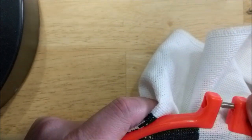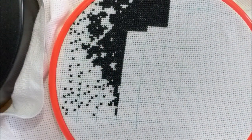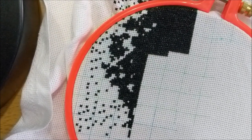All right. So I got this. I got my glasses, because Josh knows I need my glasses more and more and more. Whoops. I got smudges on my glasses.